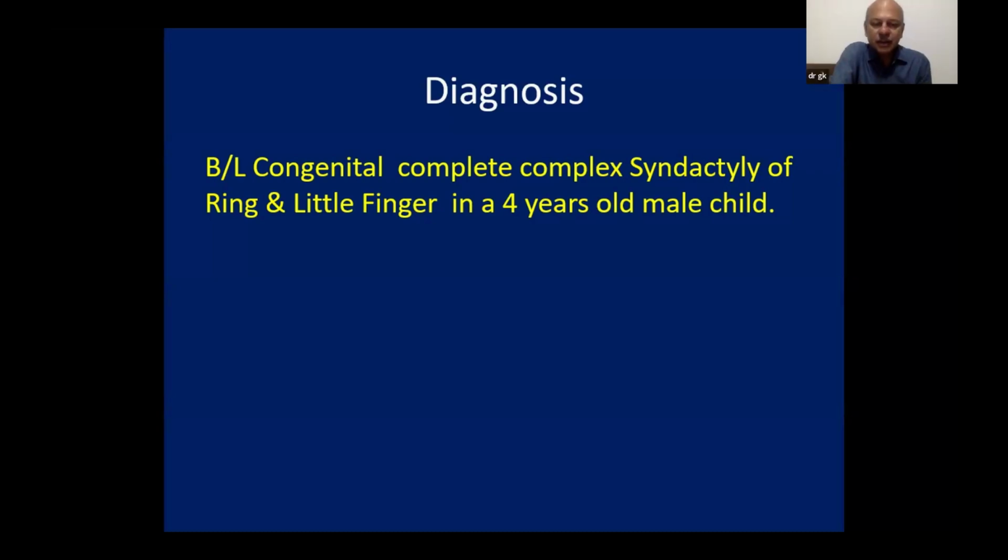You went off very fast about the different types of syndactyly. Congenital, you have said, and the other types. You have said complete. Why did you say this is a complete syndactyly? It extends from the web space up to the tip of the finger, so I say it's complete. What is the other type? Incomplete, which may extend from the web space but does not involve the tip of the fingers.